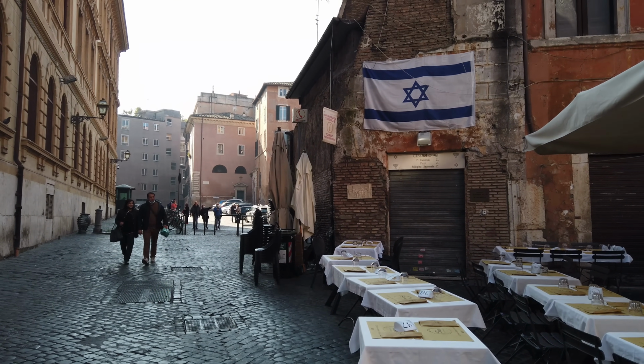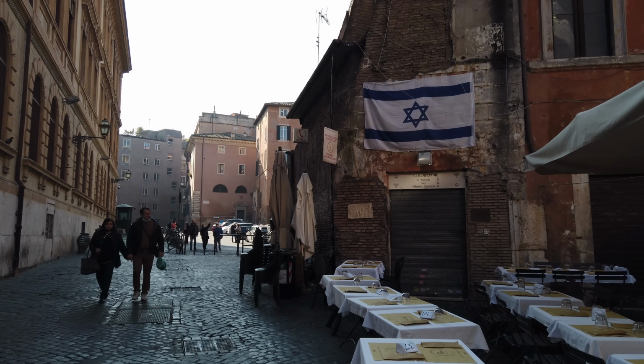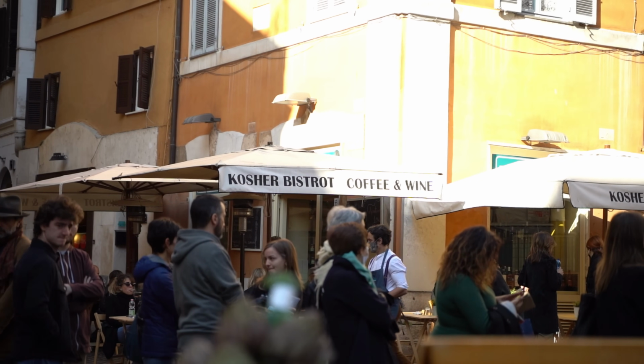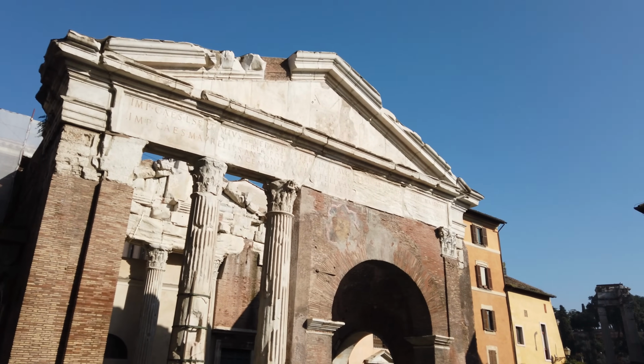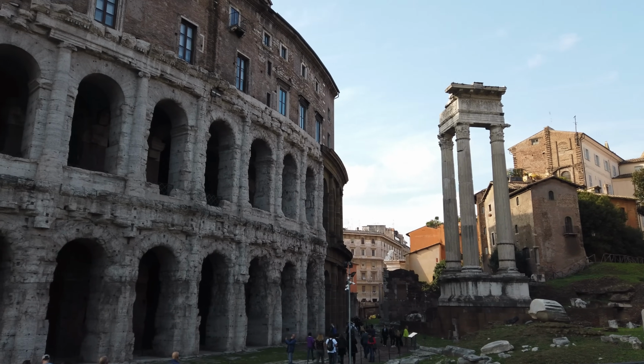The Jewish ghetto of Rome was established in 1555. You can taste local delicacies at one of many traditional restaurants there, or take a stroll around the portico of Octavia and the archaeological site of the Theatre of Marcellus.